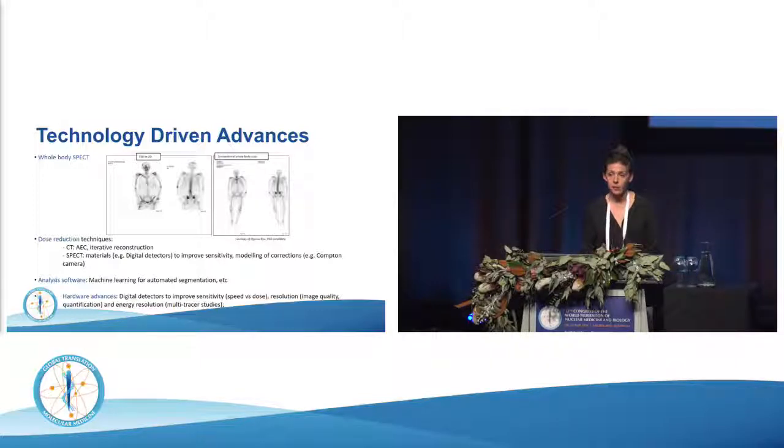For analysis software, there's more and more that you're hearing about things like automated segmentation and machine learning. That can certainly play a role and, I think, really make things more streamlined in the clinic. And then, of course, hardware advances as well. Again, this idea of new detectors that can speed things up, particularly if we're looking at replacing a 2D whole body image with, for example, a 3D whole body SPECT CT. We need to be keeping up with the acquisition times that we're used to, to reduce the clinical burden.